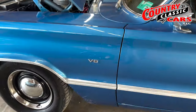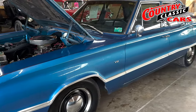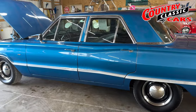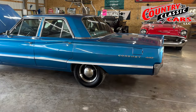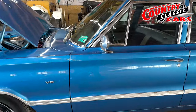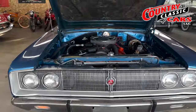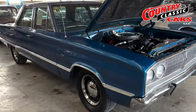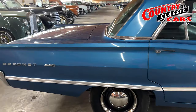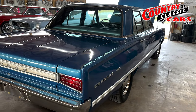If you're looking for a really nice four-door cruiser to take the family to car shows, this is a really great option. Like I said, this Coronet 440 has all of the hard work done for you. This is one you can hop in and drive and not have to worry about anything. There's still room for upgrades, and a few little things that could use sorting out or made better. But if you want a great driving car right off the bat, especially these old classics, this is one you're really going to want to check out. We chose to do this one tonight because this is one of those cars where pictures and just a simple walk around video doesn't quite cut it.